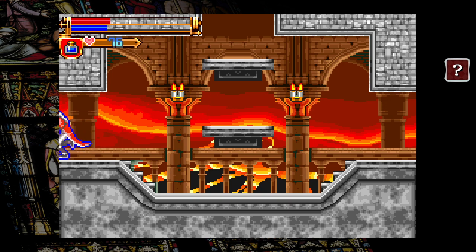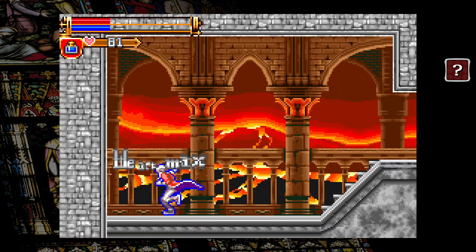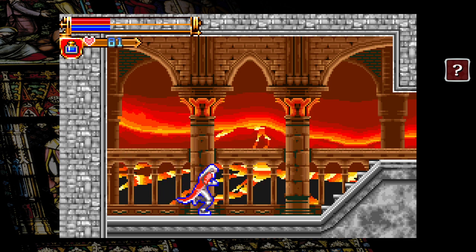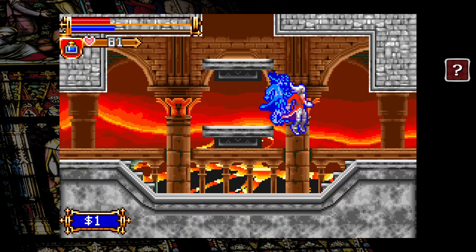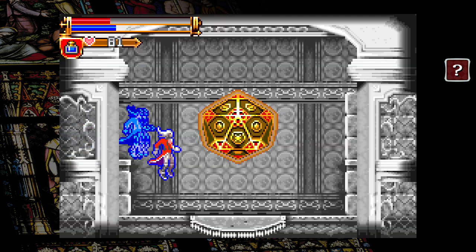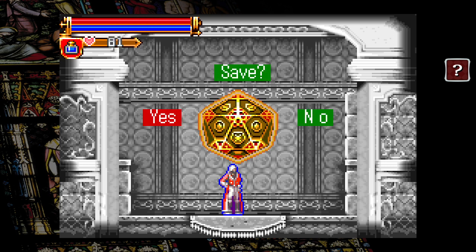One of these directions, heart thing. There's... Why doesn't this look like a normal save room? Okay, it is.